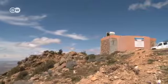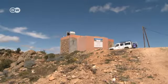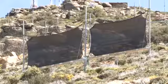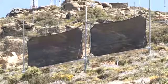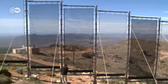Dar Sechmad, a regional NGO, first came up with the idea of tapping the fog on Mount Boumezdigua. They began experimenting with nets 10 years ago. In 2013, the German Water Foundation joined the project. At first, they had many questions.